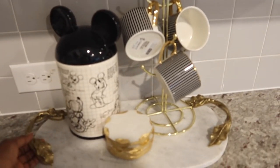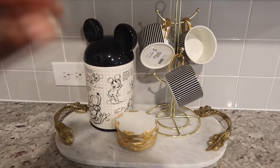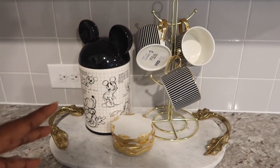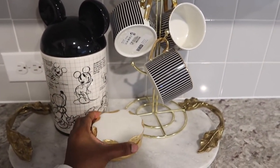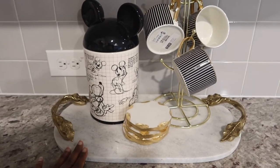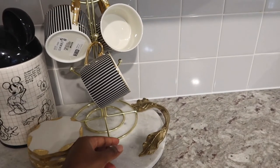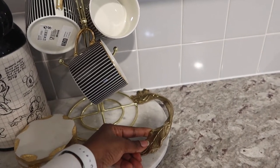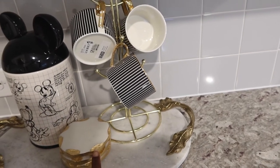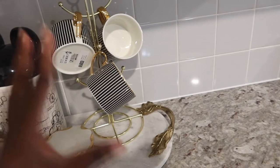Like I said, I want to pull some gold into the kitchen, so it's more black and white, and then gold accents. Like these coasters, I got them off of Amazon. I'll link them down below. This marble tray is also from Amazon, but I'm feeling like this isn't the kind of gold I'd like, because it's not as shiny as this. So I got some gold spray, and I might spray this, I don't know.